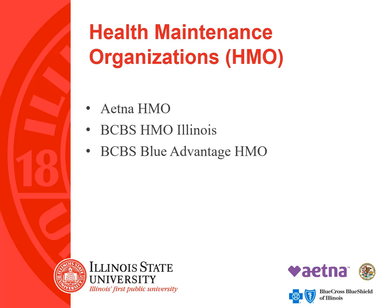The first of several options are the Health Maintenance Organizations, or HMOs. The primary difference between the HMOs will be the network of providers and facilities. If you decide to enroll with an HMO, we encourage you to review each plan and its providers to determine which one is the best option for you. Please review the map in the Benefit Choice booklet found on the HR Benefit Election Resources website to confirm plan availability for your area.